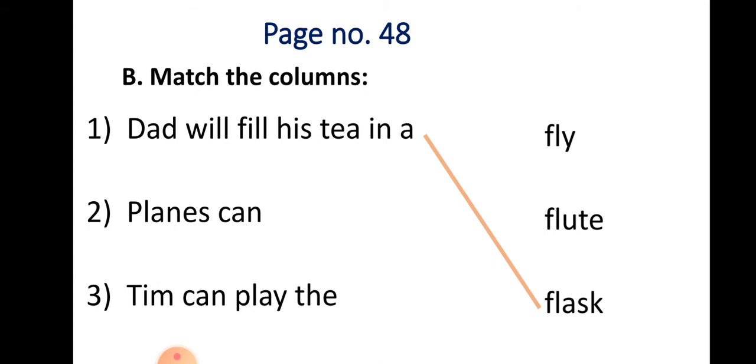Number 2. Planes can fly. Number 3. Tim can play. Play the flute. Tim can play the flute.